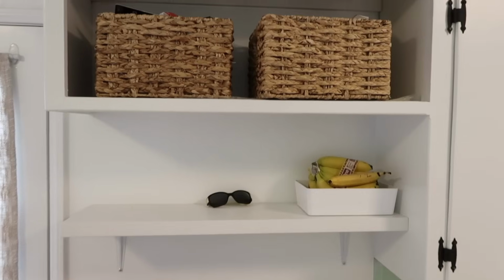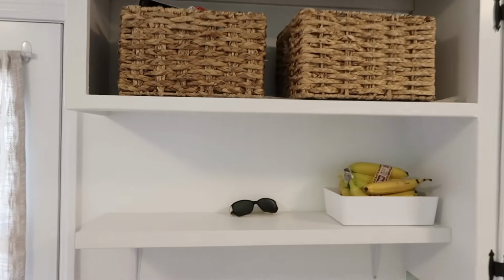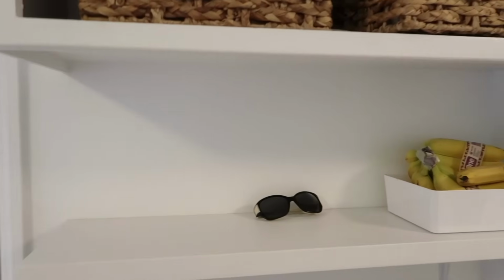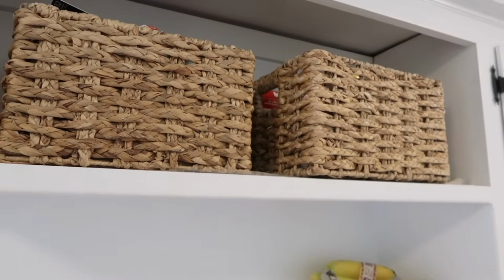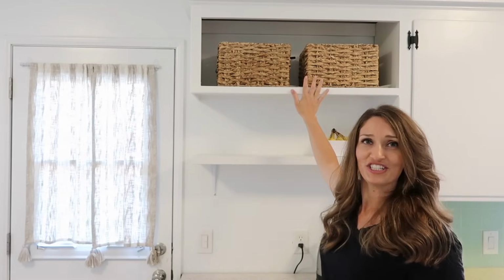And I know open shelving is so trendy right now, but what I've done is up here, I've added some baskets, so we're not seeing all of the little pieces of clutter. We just see one large basket, which really helps reduce the amount of visual clutter I'm seeing. And by storing these up here, I can keep the visual clutter off of my open shelf.